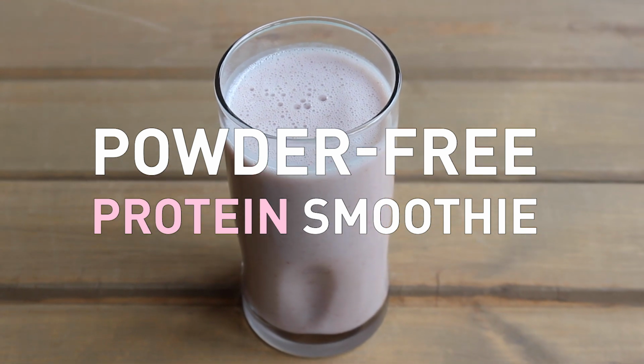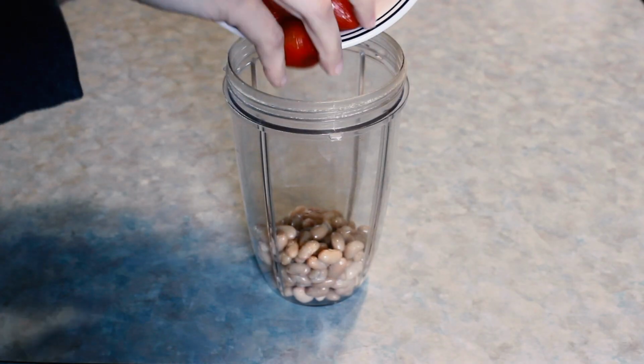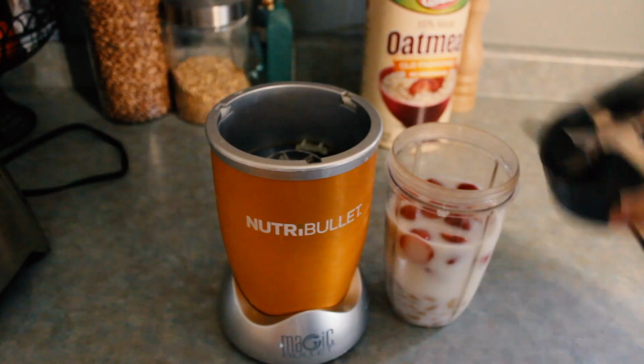Enjoy a powder-free, protein-rich smoothie by blending cooked white beans with fresh fruit, a natural sweetener like stevia, and your favorite plant-based milk.